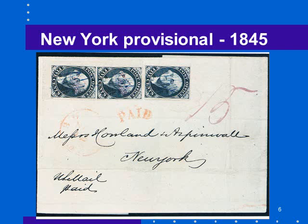Next is the New York Provisional from 1845. One of the other things that I love about this, and this is a letter that went from Boston to New York, it's addressed to, I think that's Messrs. Howland and Aspinall in New York. So I assume that's a business in New York, and just sort of to Bill in New York, and the post office knew how to get it to them. The world was smaller in those days.